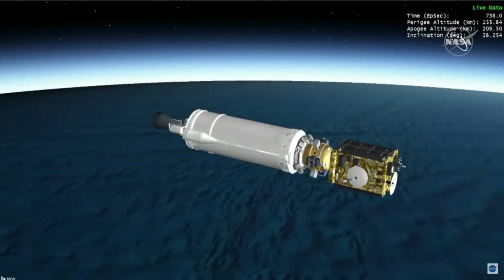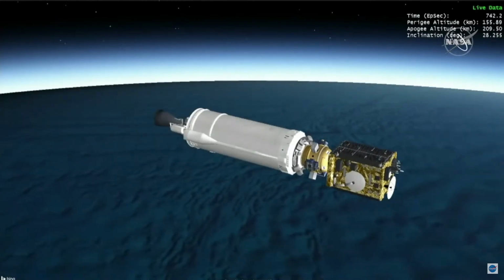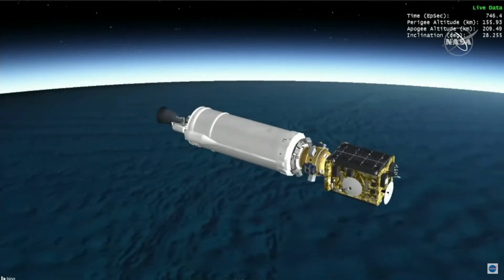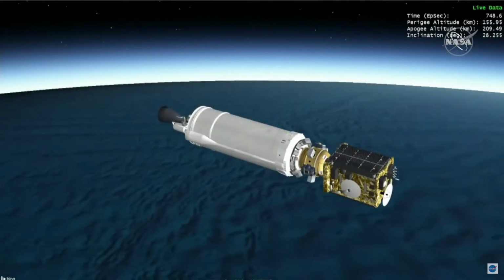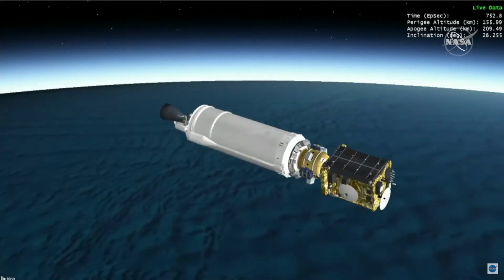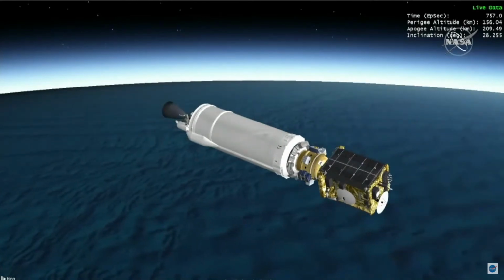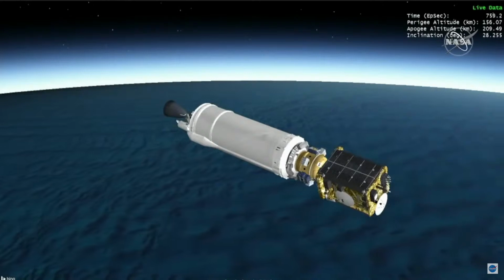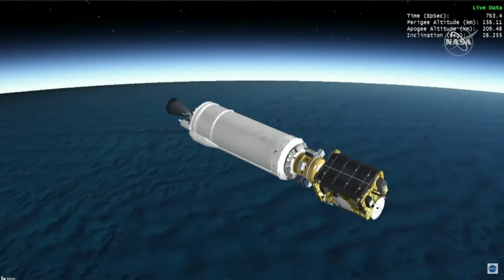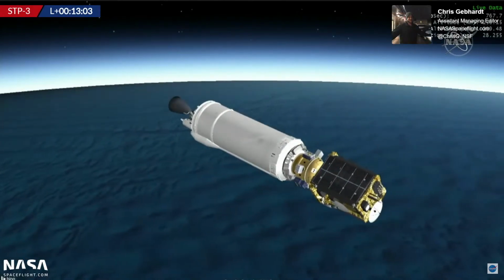Very cool. So STP-3 is now in a parking orbit. What a great launch from Slick 41. Chris and Thomas and Julia are going to be packing up, but if you want their info, let's go through it really quick. We had Chris Gebhardt, Assistant Managing Editor of NASASpaceflight. Pop up his info there. There we go. And there's his Twitter handle.